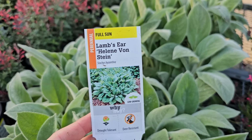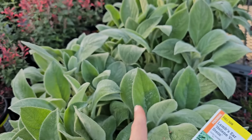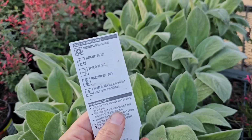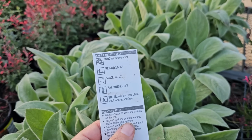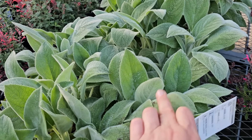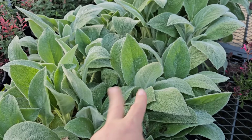This is how it grows. You can see in the photo. It likes full sun. It is deer resistant. They don't like the texture, so they stay away from it, and it is drought tolerant. And it says it blooms midsummer. I will tell you, I've had this in my garden for several years now. It has maybe sent up a bloom stalk once or twice, but it never actually bloomed. It just had a stalk that I trimmed off.